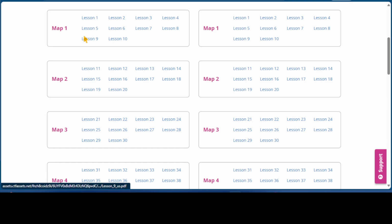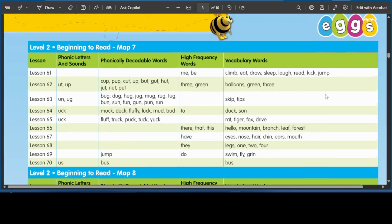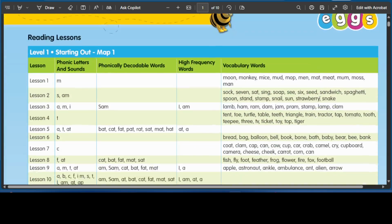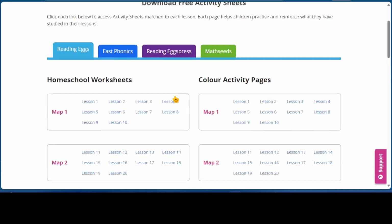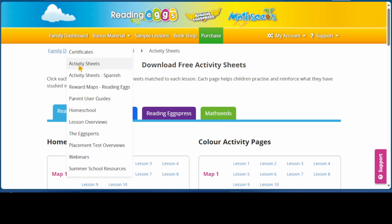As your child is working through the lessons there, remember every 10 lessons is a map, like a set of skills they've learned. I showed you the scope and sequence for Reading Eggs. As you look through the list of the scope and sequence, here is map 1, so lessons 1 through 10. If you want your child to have extra practice after doing the online version, you can head over to these worksheets. It's under bonus material and activity sheets.